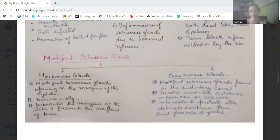the tears. Okay. Then ceruminous glands are also modified sebaceous glands which are present in the auditory canal, in the ear. They secrete some wax-like substance, which is known as cerumen or ear wax. Okay, this lubricates and protects the delicate eardrum from dust particles and germs.